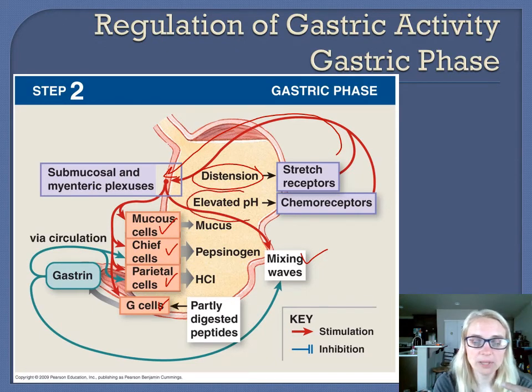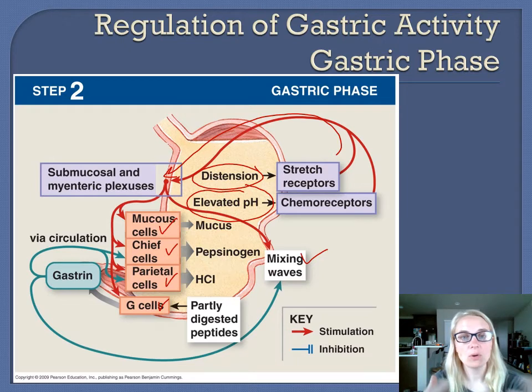Here's our elevated pH, right? So your stomach is typically a pH of 2. Hydrochloric acid, the gastric acid, is a pH of 2. When you take in food, your food that you're eating is typically not acidic. It's going to be more on the neutral side. So if you just ingest a whole bunch of neutral food, that's going to raise your pH, make it maybe 4, 5, or 6 pH.